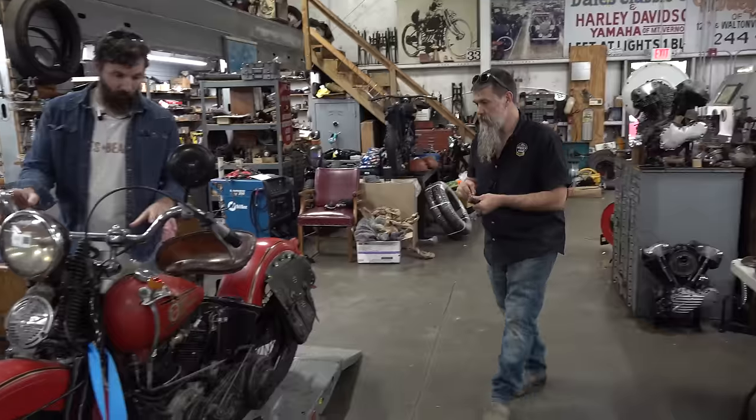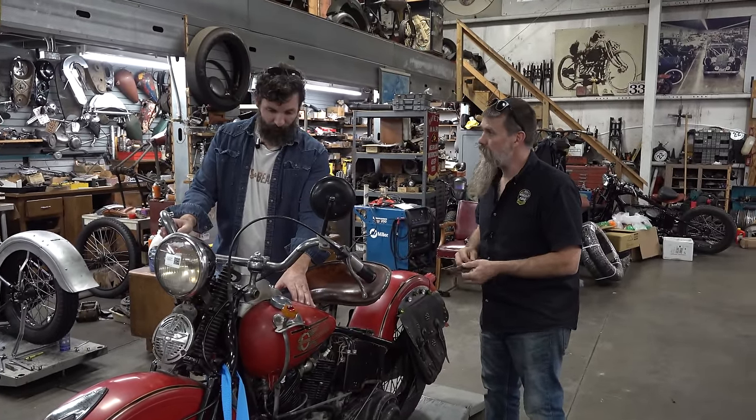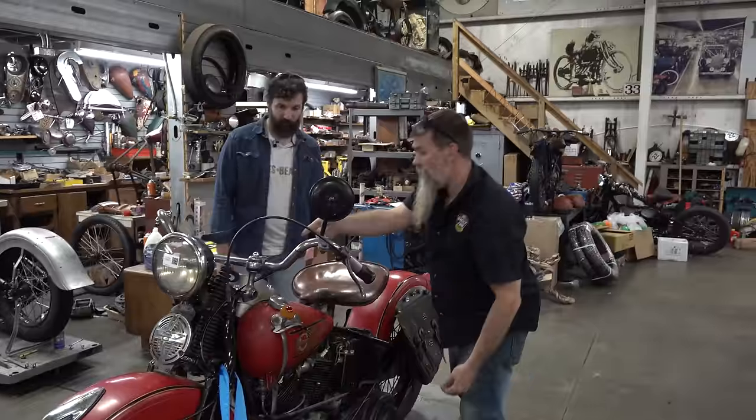You know, you think about... Oh, yeah. Are these both gas tanks? Yeah, those are both gas. Oh, okay. Right. So you're 45. You got oil on one side, gas on the other.